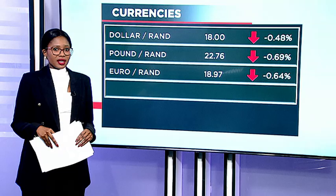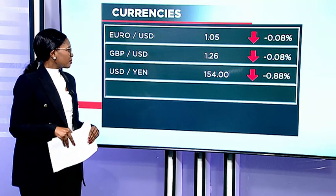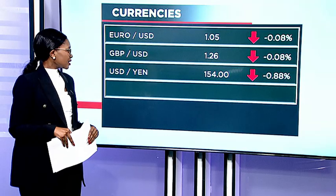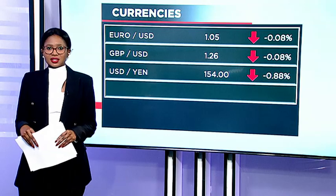Let's check in on how the other currency pairs are doing, starting off with the euro dollar at 1.05, pound dollar at 1.26, and the yen strengthening a little bit against the US dollar at 154 against that currency.